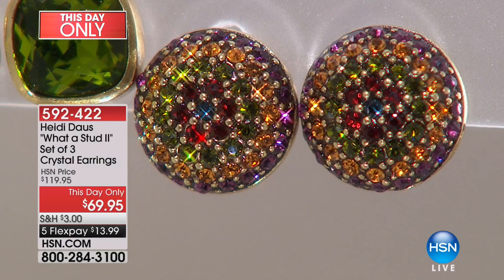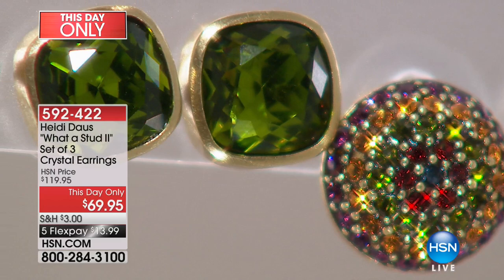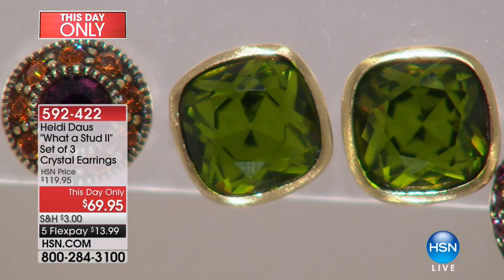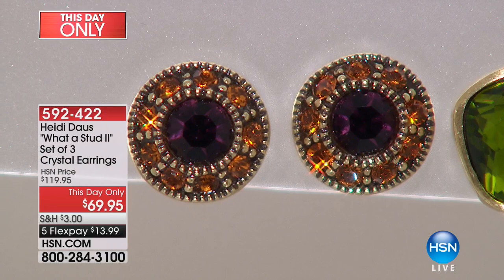Does that store, Marshall Field's, still exist? I'm not sure. I forget, but anyway, once upon a time it was the loveliest store in the middle of the country. And I'll never forget they had a store opening and I attended with that earring. It was hundreds of dollars, 30 years ago, and we have it today. Of course, it's a tiny bit smaller than the one I was showing then, but you have three beautiful earrings for $69.95.